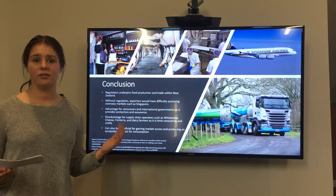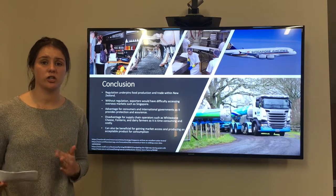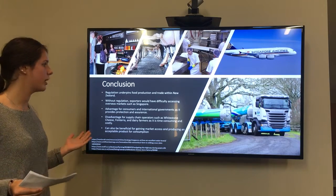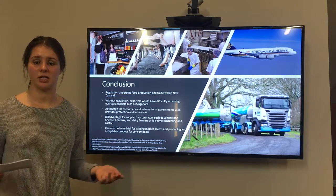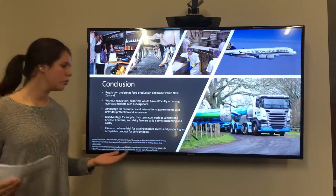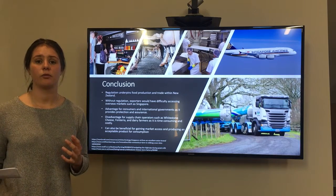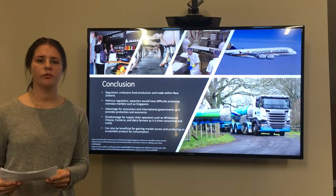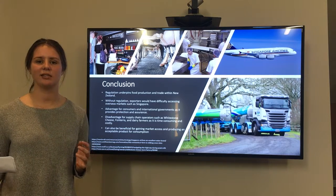Regulation can be considered an advantage for consumers and international government, as it provides protection and assurance, while it is more likely considered a disadvantage for supply chain operators such as Whitestone cheese, Fonterra, dairy farmers and transportation agencies, as it is time-consuming and costly. Although it can also be beneficial for gaining market access and producing an acceptable product for consumption. The regulations discussed highlight the importance of government enforcement, which helps supply chain operators create exceptional New Zealand produced products.